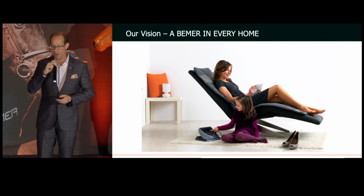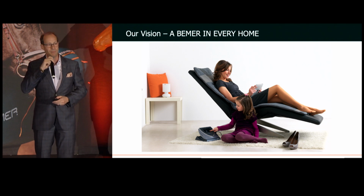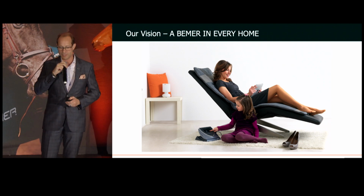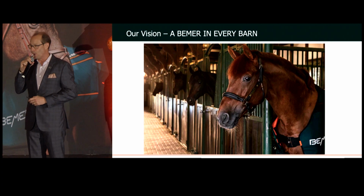So when we think about BEMER, we think it's very, very doable that we can see a BEMER in every home for every human to help with health and wellness. And also, now we can see a vision of BEMER in every barn, right?